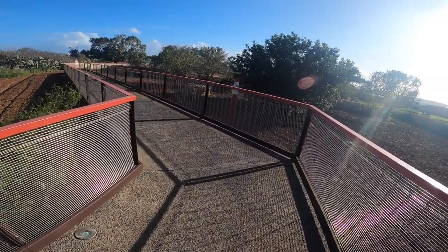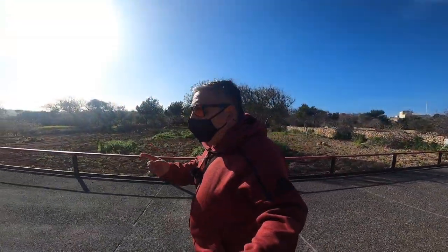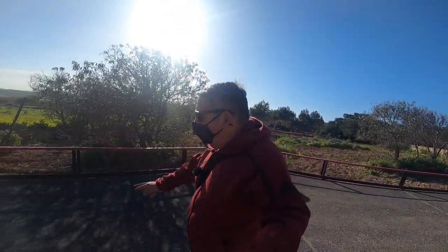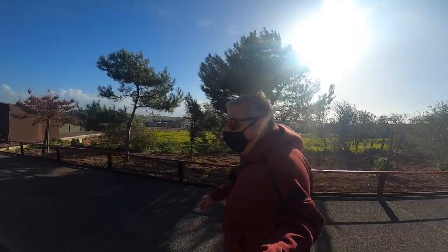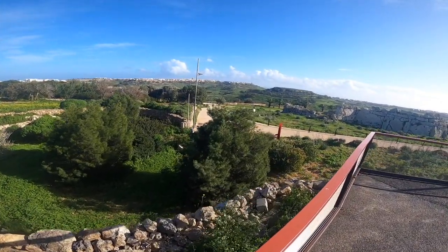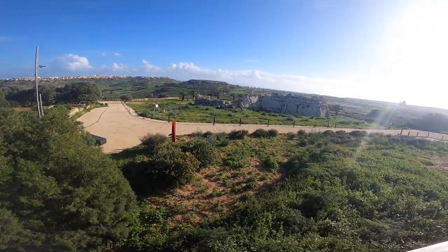Here we are going to visit the temples. Well, from the museum to the temples is a lovely walk between this countryside and this well-kept pavement with some unique structures. Here, apart from this beautiful countryside, all green because we are in January, we can see one of the temples in front of us here.